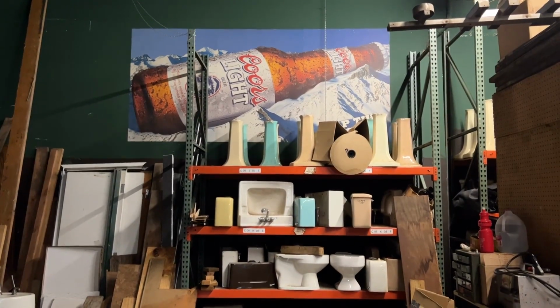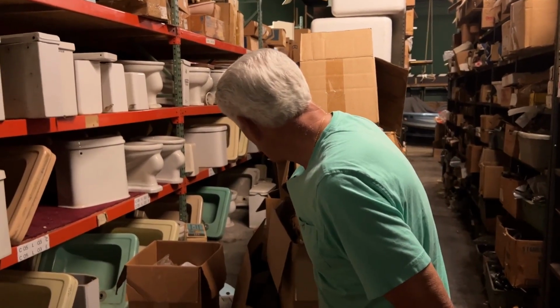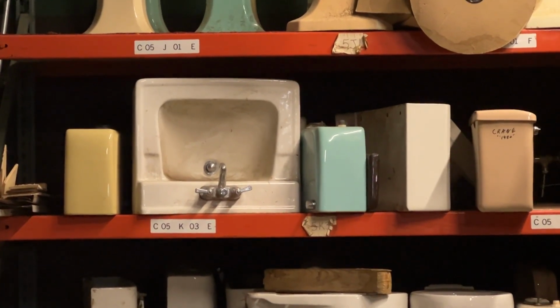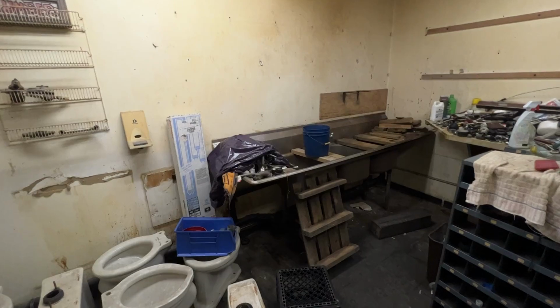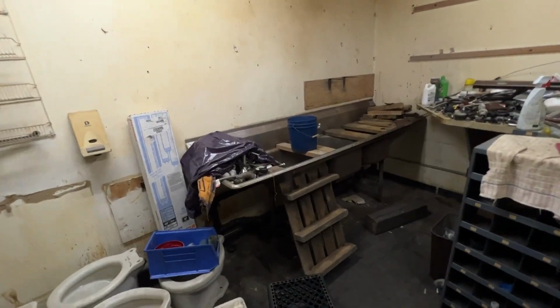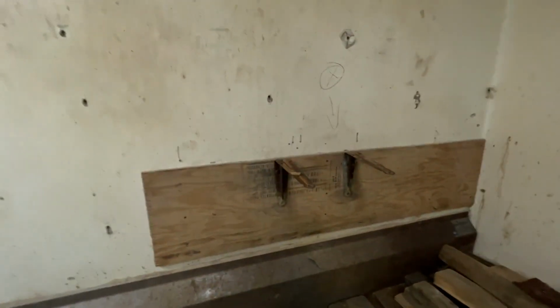Almost all of this is vintage. Antique toilet bowls, and back in the back, there's probably 30 antique toilet tanks. I put the tanks up on those brackets, hook water up to them. And that way I make sure they don't leak and they flush great. Well, it's pretty fancy, Bill.